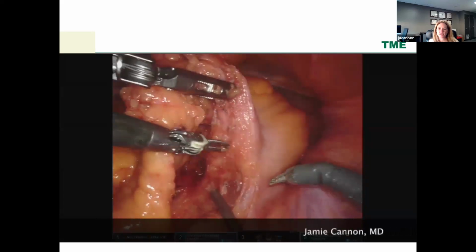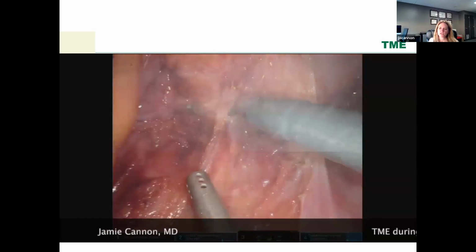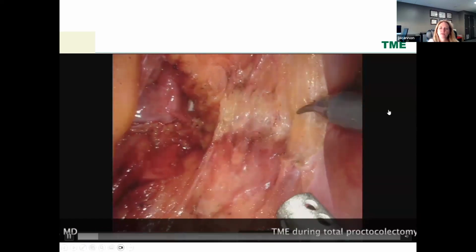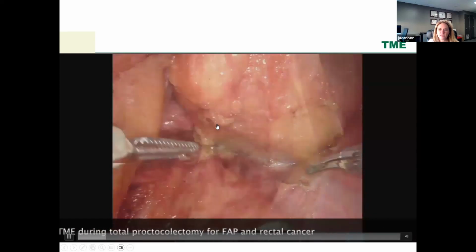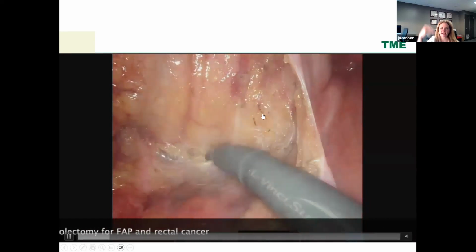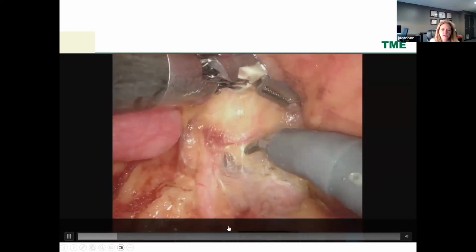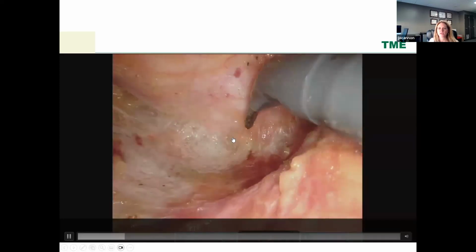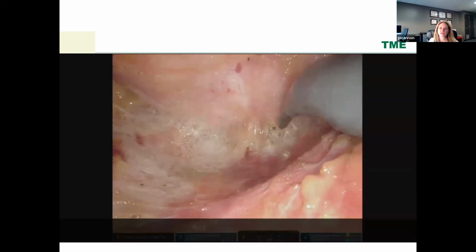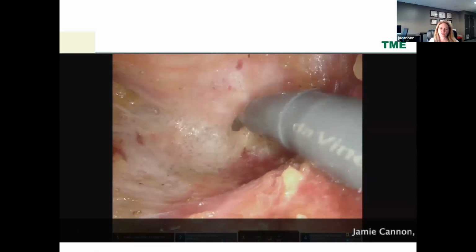And so this is another video, once again, showing the pelvic dissection. Same thing here. In this case, with our grasping retractors holding the redundant rectum out, bipolar is again getting us that anterior tension. You can see the left hypogastric nerve running right along here quite easily, and we're dissecting that away from the mesorectum there. And there is our nice posterior plane that will continue to develop down to the pelvic floor.